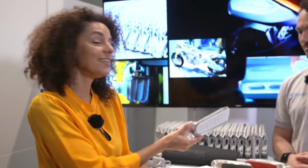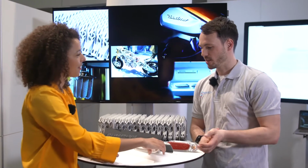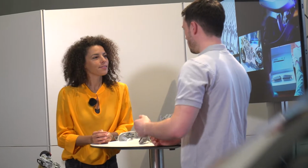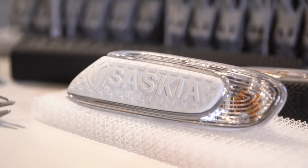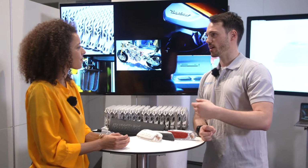Saskia and digitalisation. What's the connection here? Or rather, what do all these car parts have to do with digitalisation? Well, we're here in additive manufacturing, 3D printing. Here at BMW, 3D printing is a digital production method because all you need for it is the digital dataset.